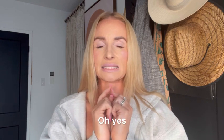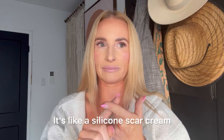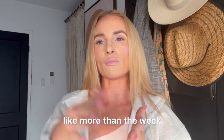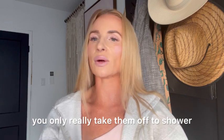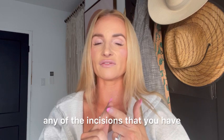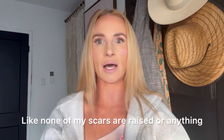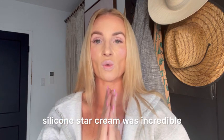Oh, yes, silicone. It's like a silicone scar cream. So this is if you're going to be there for more than the week. Because once you take off your compression, you only really take them off to shower. Then you can put this silicone scar cream on any of the incisions that you have, and it just helps the healing. None of my scars are raised or anything. This silicone scar cream was incredible.